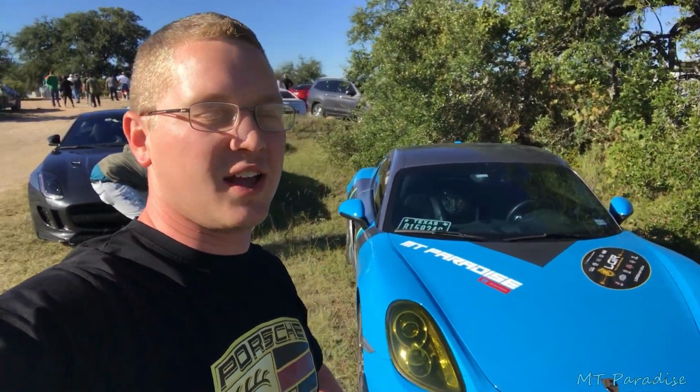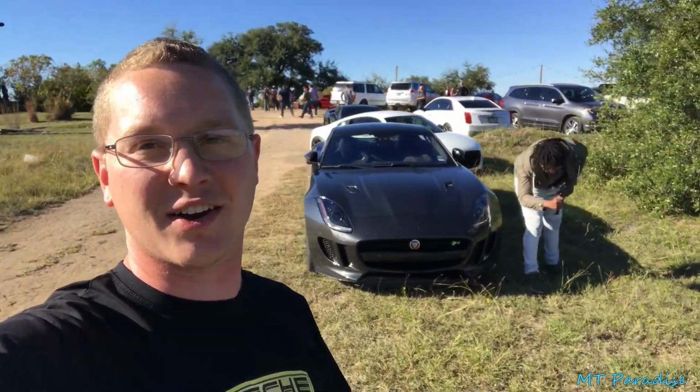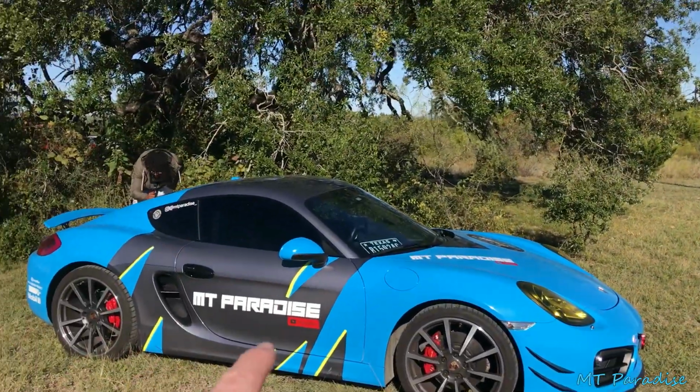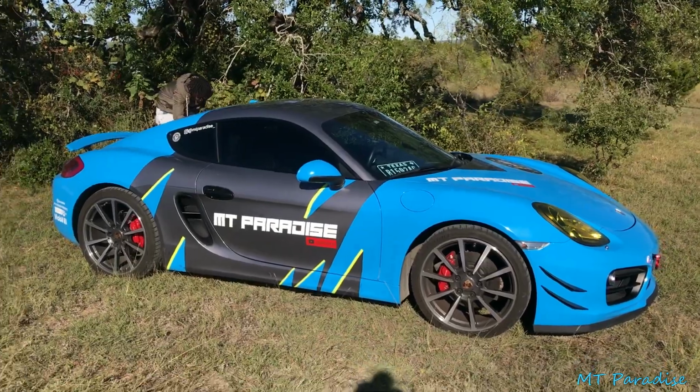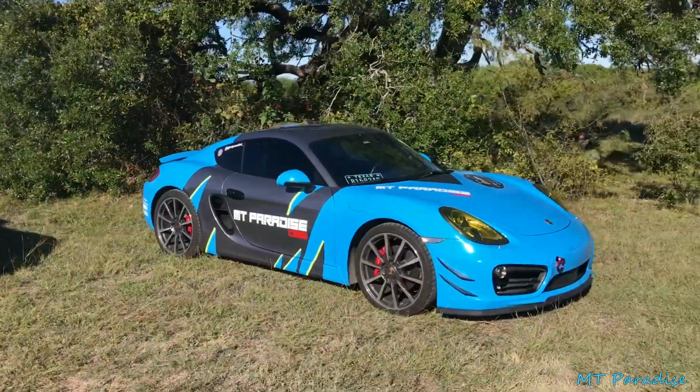Alright, so it looks like we just made it to the final destination on the Hill Country Run. What an absolute blast. This rally has been incredible, but I mean, this is just awesome seeing all these cars lined up right here. Got the Audi R8, got the Jaguar F-Type. I'm so glad I was able to get this wrap done on the car before the rally. Like, when you look at all these cars, yeah, they're all nice, but this definitely just pops, stands out.